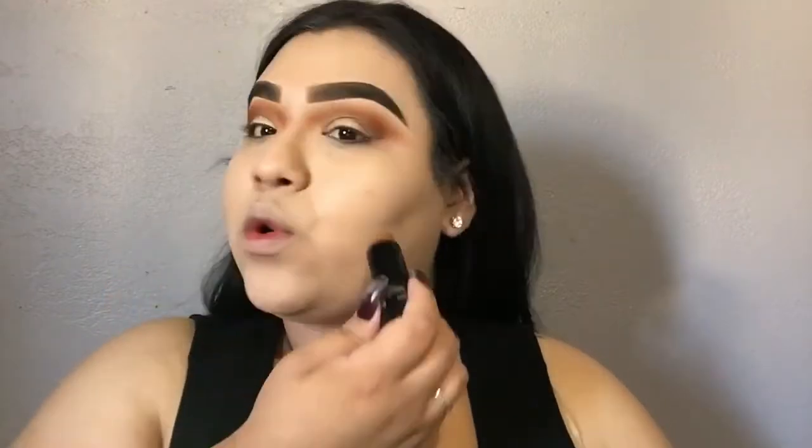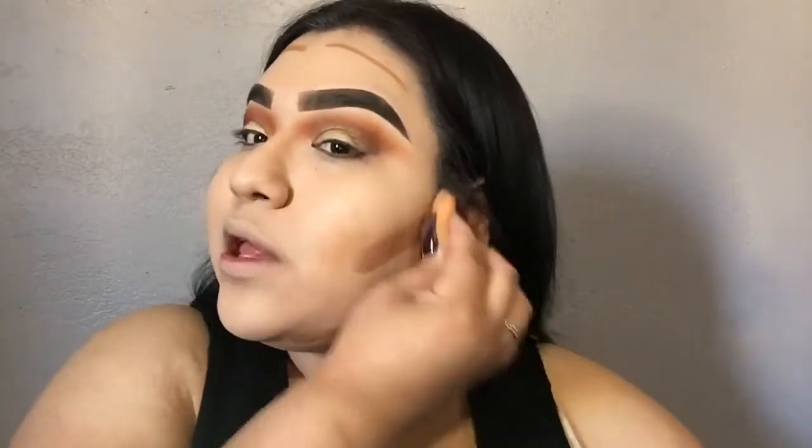But I think just for the sake of the video, I'm gonna contour with this. This is, like I said, Maybelline Fit Me Stick Foundation. This is in the shade Coconut 335. I'm just gonna contour with this, really cash, just in those areas. And then I'm gonna go back in with that same sponge and just blend this out too. Oh, that helped a whole lot. And I haven't even concealed yet, and I'm already digging it.